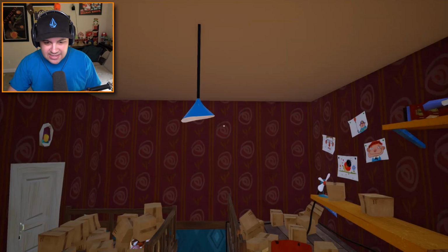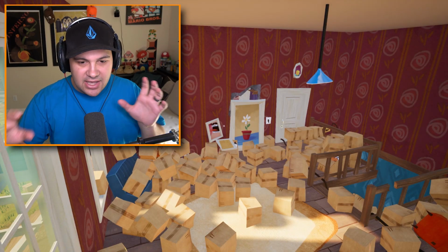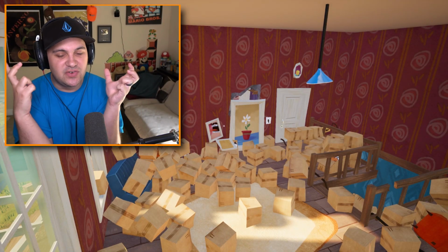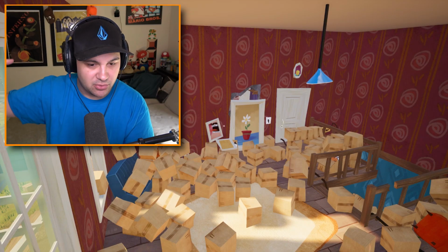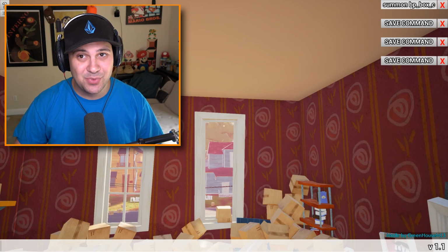How did boxes end up upstairs? I never spawned any boxes upstairs. They must have exploded with such velocity that they warped through time and space and landed upstairs. That's insane. All right, here we go again.